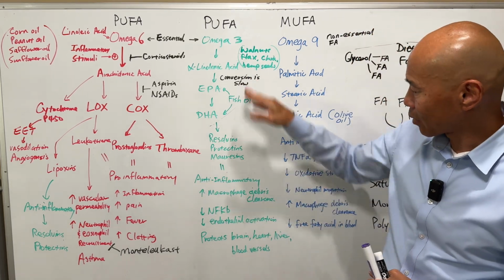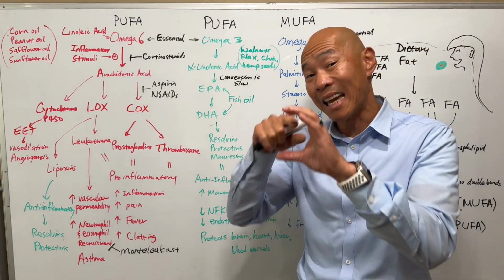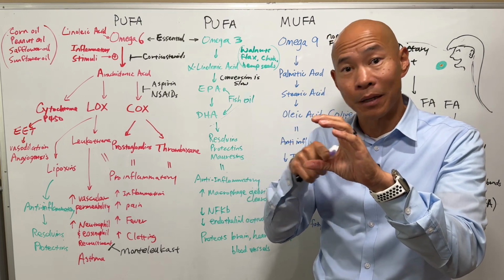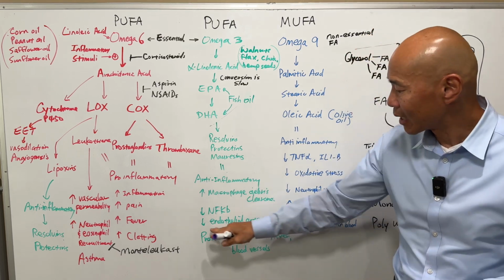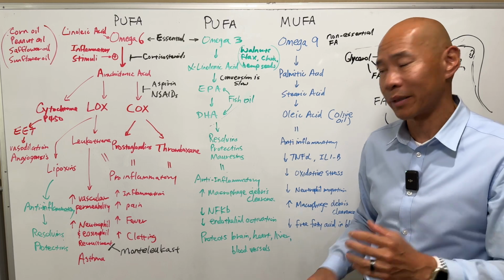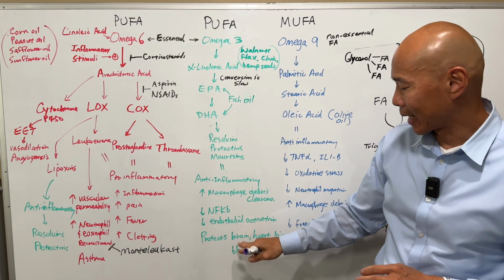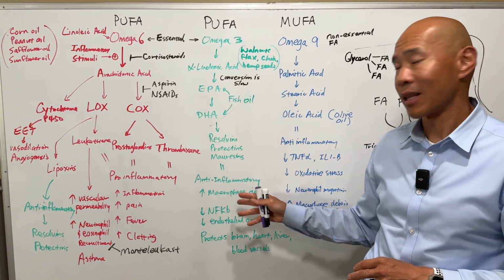Omega-3 can also decrease endothelial activation. What does that mean? Endothelial means the inside of your blood vessel. That's where heart disease and blood vessel plaques, atherosclerosis, happen. So if we can decrease endothelial activation of inflammation, then we can protect your blood vessel and protect your heart. Hence, omega-3 fatty acid can protect the brain, heart, liver, and blood vessels because of the anti-inflammatory effect.